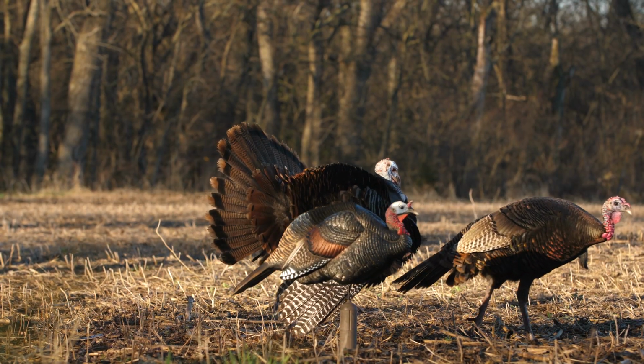I usually don't put out a strutting tom just because I feel like the birds that I hunt will usually get scared from that. But if you know you hunt some aggressive birds, put out a strutting tom, maybe a few hens. He'll want to come in there and mix things up. So decoys, again, I would say go more high quality than low quality, because I do think, call me crazy, but I do think the turkeys can tell the difference.